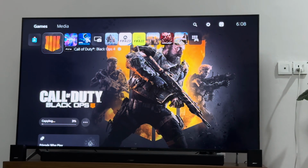Hi, today I will show you how to fix PS5 turning off problem. First, check your power supply and HDMI port and make sure they are correctly set up.